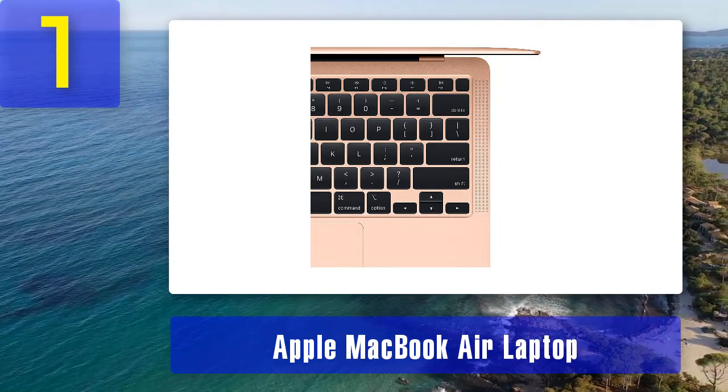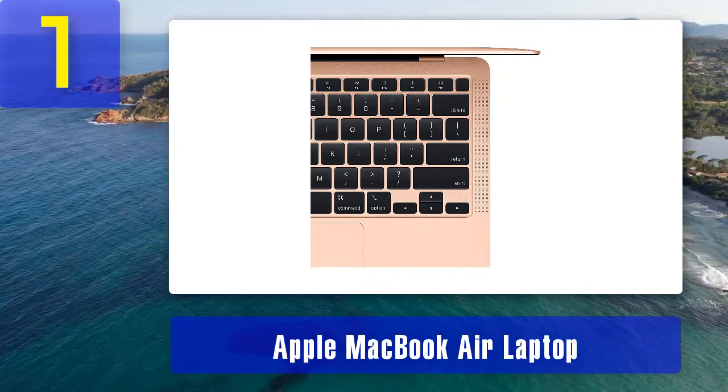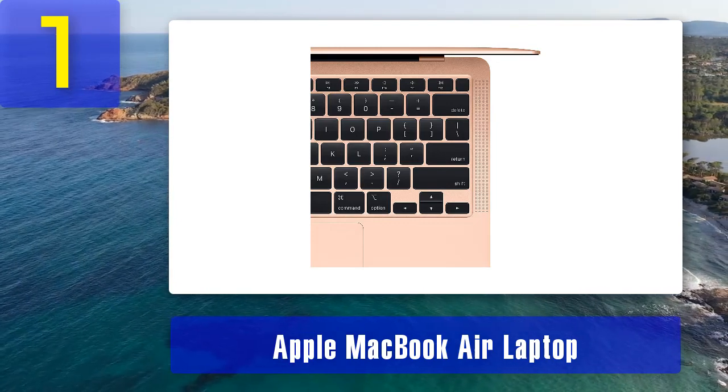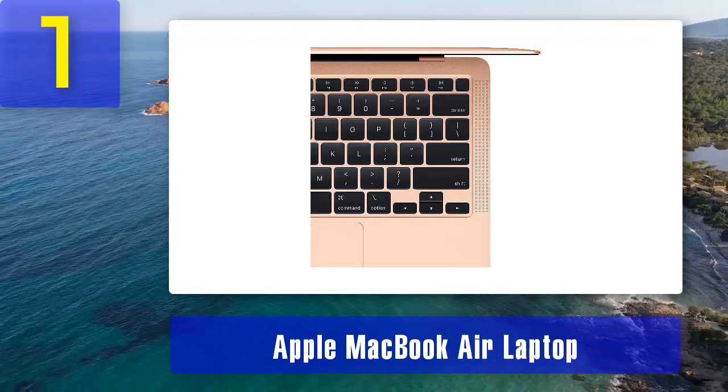Pros: fast and durable. Lightweight. Can handle your internet needs and then some. Cons: not as powerful as other options. Not good for working professionals.